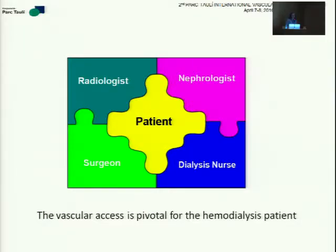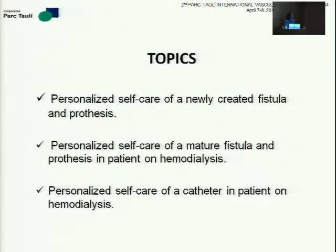The Vascular Access Multidisciplinary team is composed of nurses, dialysis nurses, radiologists, surgeons, nephrologists, and the patient, who is located in the center, but all with the firm conviction that the vascular access is pivotal for hemodialysis patients.